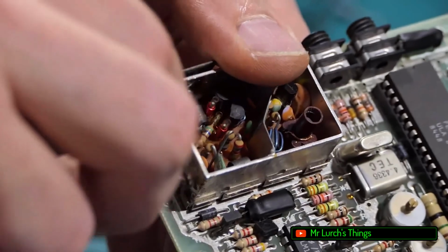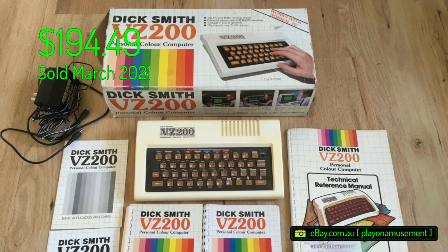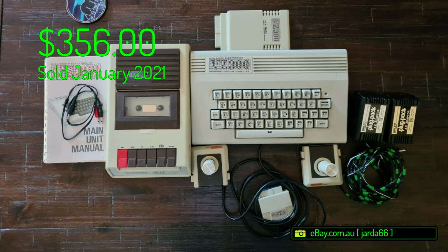The Dick Smith VZ machines, being the VZ200 and VZ300, were averaging $188.25 in May 2020. In March 2021, they were averaging $288.50, representing a 53% increase. Interestingly, many VZ owners appear to have kept all the original packaging and documentation, with extras such as cassette recorders and RAM packs bundled with many of the VZ200s and VZ300s on the market today. As such, I'd avoid ratty examples unless they're really cheap, especially given how many VZs there are in great shape for their age.